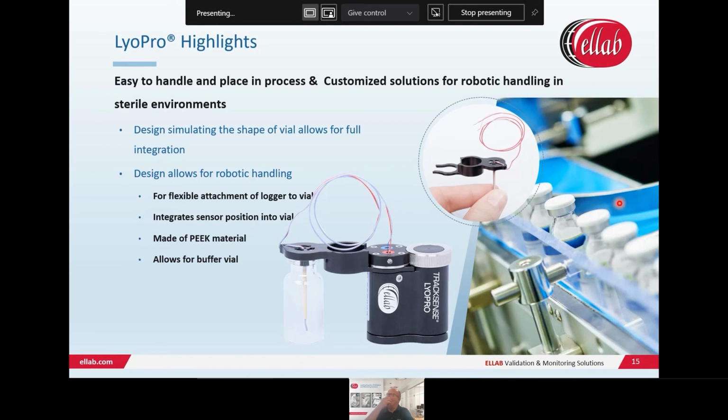If you look at this picture, you will also see there is space for a buffer vial in between the measuring vial and the logger itself. And this is just something that we also discovered, that people have different opinions about this, that they also want to be able to put a vial in between because they are afraid that the logger will influence the measured vial. So far we have not been able to detect a big difference, but it's just available as it is. So you can place a vial in between if you want to. So this is the whole design of putting them together.